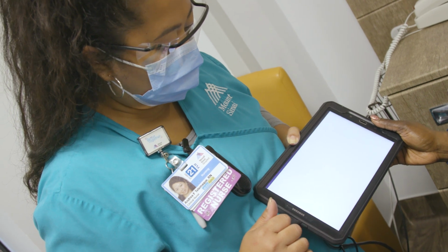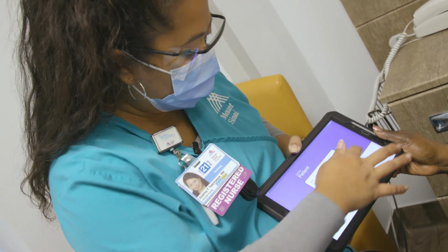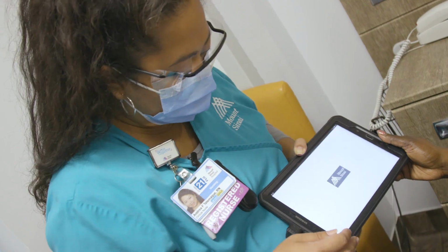All of these things that we're doing in clinical innovation help the nurses and also help improve patient outcomes.